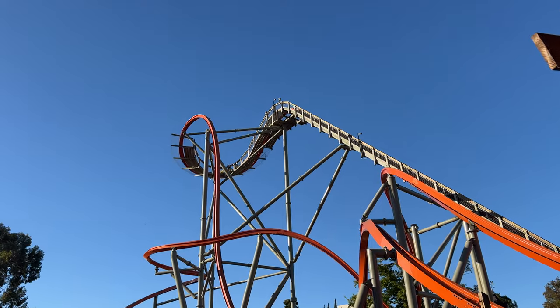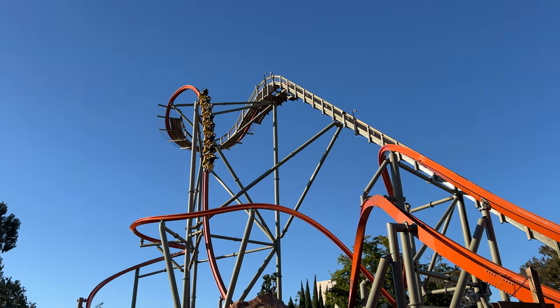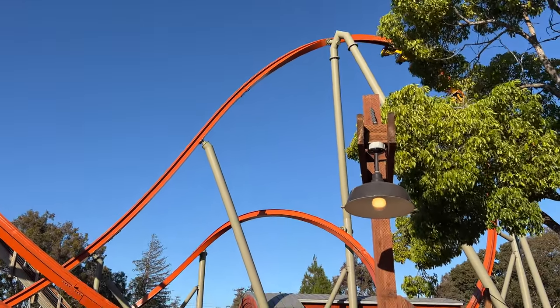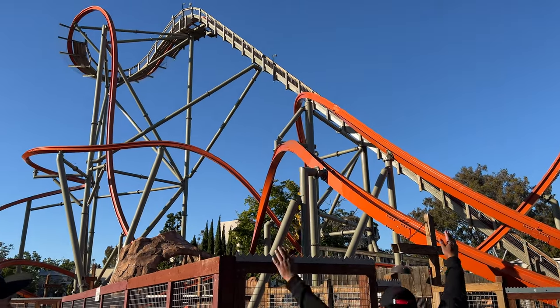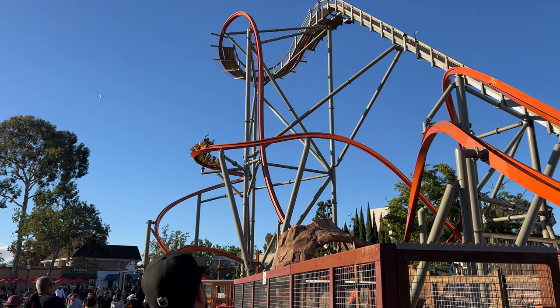Like I said, I have ridden Wonder Woman, the original Raptor that's a mirror image of this, so I kind of knew what to expect, but still, having not ridden one in a few years and having Jersey Devil to ride, this is definitely more intense, that's for sure. Really, really good ride. And like I said, very happy that we were able to do the single rider thing and get right on.